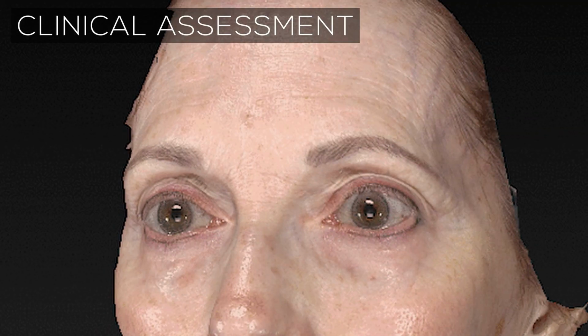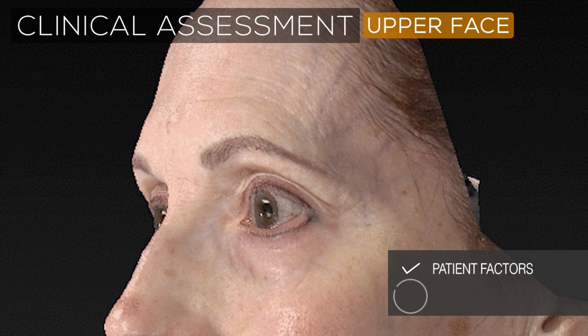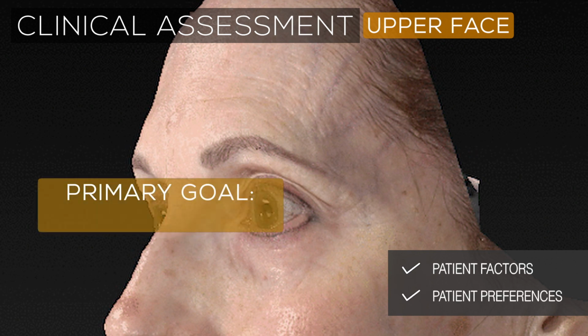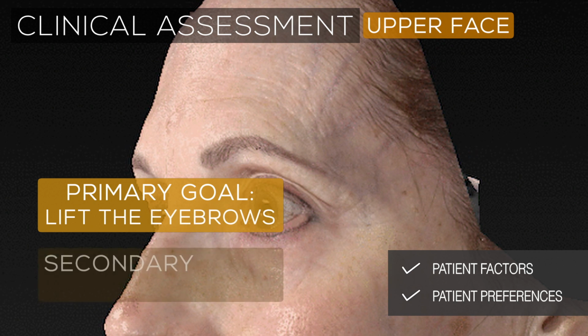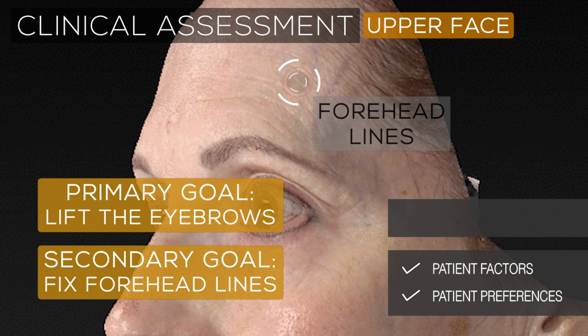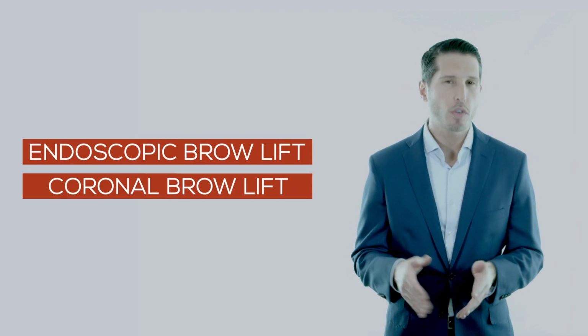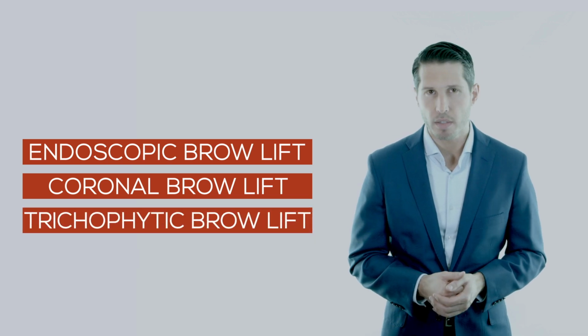Choosing which brow lifting technique to use to rejuvenate an aged brow depends on patient factors as well as patient preferences. In this case, in addition to a brow lift, this patient also wants to address the forehead lines, which have become etched into the skin over time. Permanently smoothing the forehead skin requires lifting the forehead as well, which demands a more thorough dissection from above. There are three main types of brow lift procedures that can lift and rejuvenate the forehead: the endoscopic brow lift, the coronal brow lift, and the trichophytic brow lift.